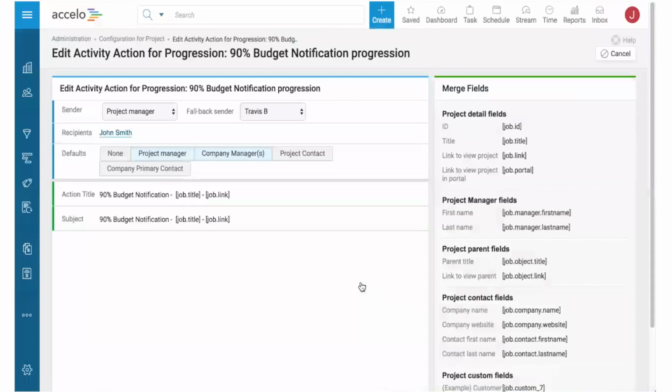So within these actions, what we'll be able to do is say who the sender is. Normally, if it's an internal alert, we would want the PM or the project manager to send it. And in the unlikely event where it's an unassigned project, there's a fallback sender. Usually an admin is a good person to choose for this. We can hard code recipients. This is common if the CEO wants to get a notification every single time this happens. And then we can put in essentially relative recipients, those who are involved in the project and those who actively manage this account.